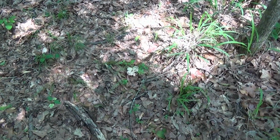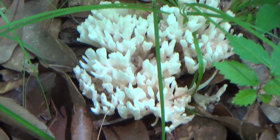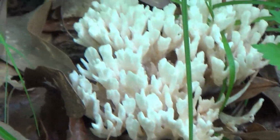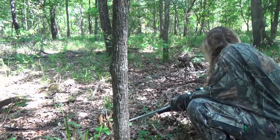Mushroom. That is a mushroom. You know what kind of mushroom? That is a coral mushroom. Oh, I was going to say that. I know, it was right on the tip of your tongue. I was certain of it. Too bad that's not what we're hunting for. Yeah, that's true.